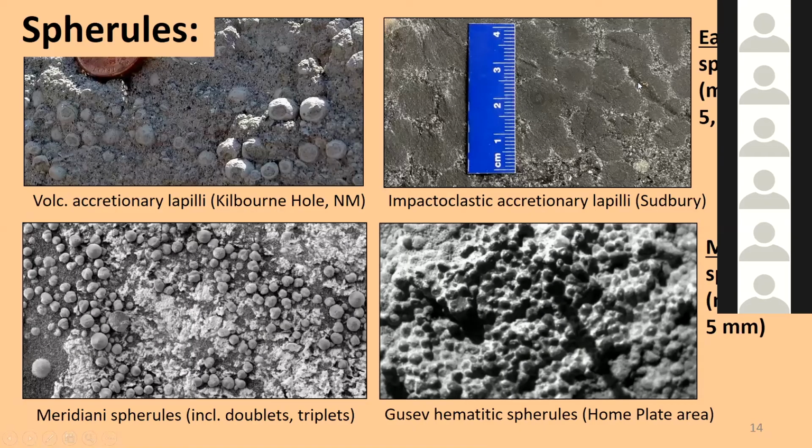These are accretionary lapilli. This is from Kilburn Hole, concentrically banded. They look like the ones we saw from Hawaii. This is from the Sudbury Impact Crater, concentrically banded. These are the blueberries at Meridiani.